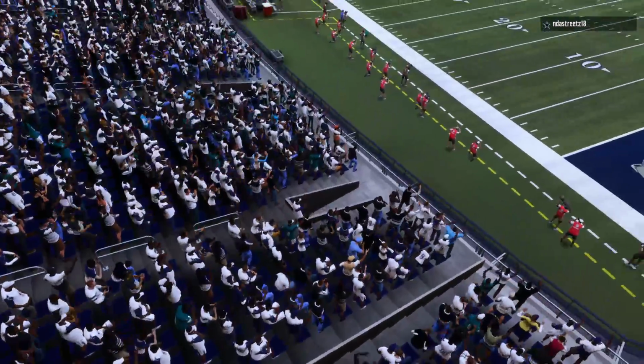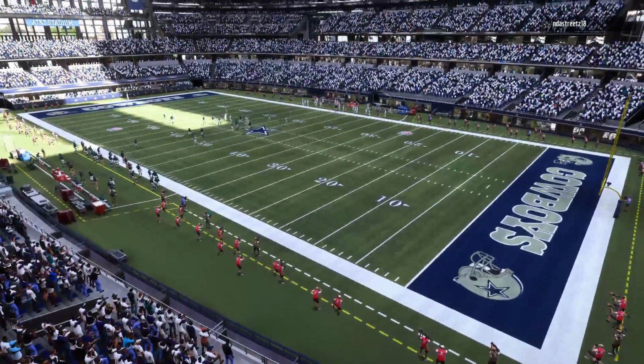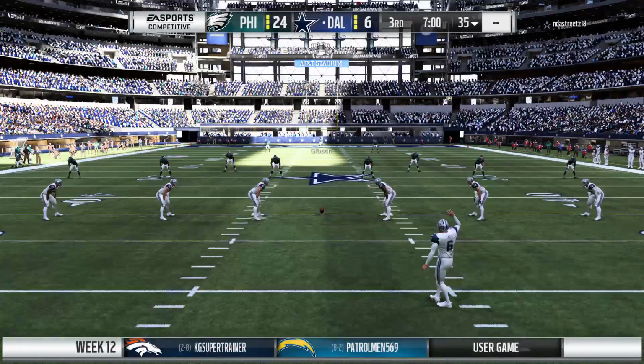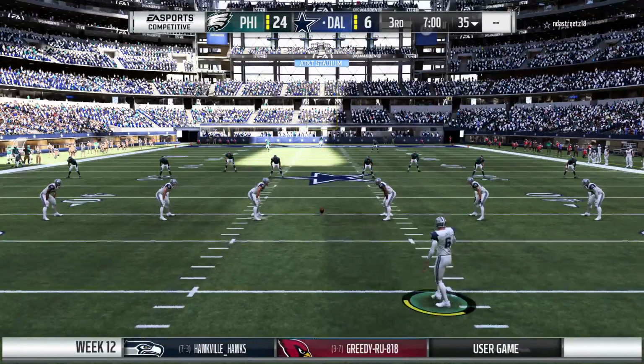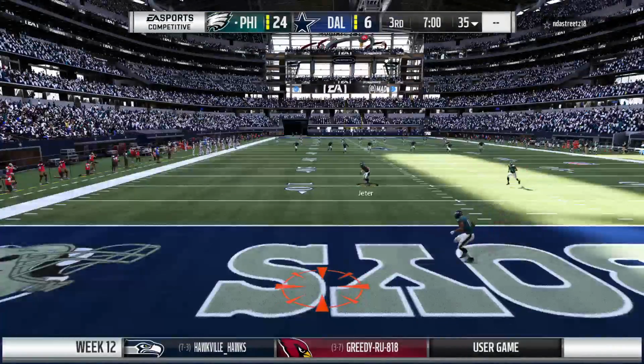And they're going to wind up with pretty good starting field position as they get it up past the 35. So we've reached halftime here, and it's our visitors, the Eagles, leading this one. As we send you on over to Orlando for Jonathan Coachman in our EA Sports Halftime Report. Take it away, Coach.